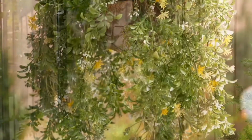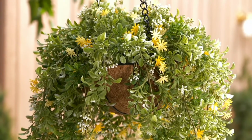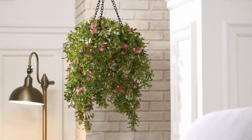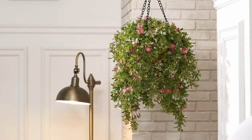With our Garden Reflections hanging basket. You'll notice during this show, pretty much everything that we're doing is going to ship right now, including this. So this can be your first flowers or greenery of the season. And by the way, you're going to see all sale prices. All garden is on sale, including everything in the show.